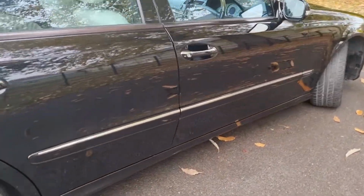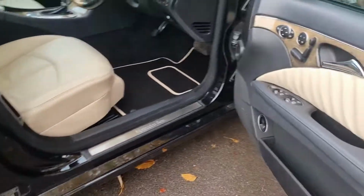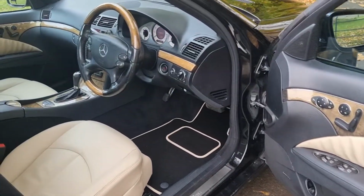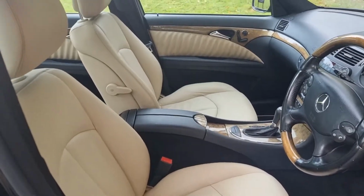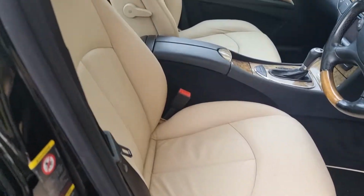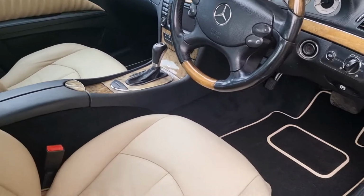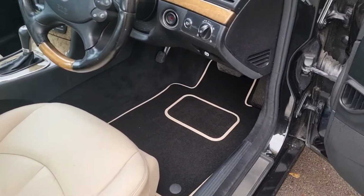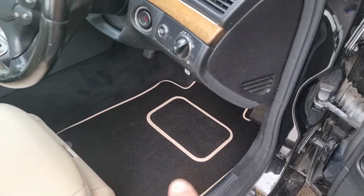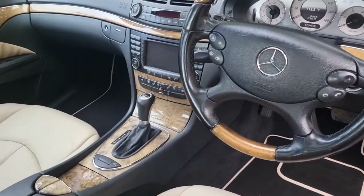Now, this is a really high specification car. So what have we got? We've got, I can't even remember the beige now. Was it Sahara beige? I think it might have been Sahara beige leather. Again, we've had the car fully valeted, mainly inside really. Put a new set of mats in there, really nice black with a contrasting beige to go with the seats. Wood and leather trim steering wheel, navigation.